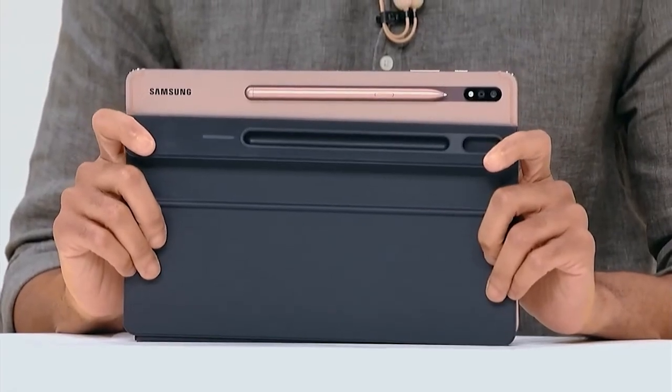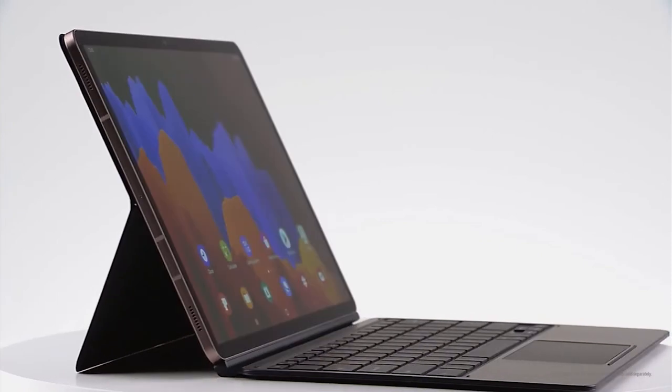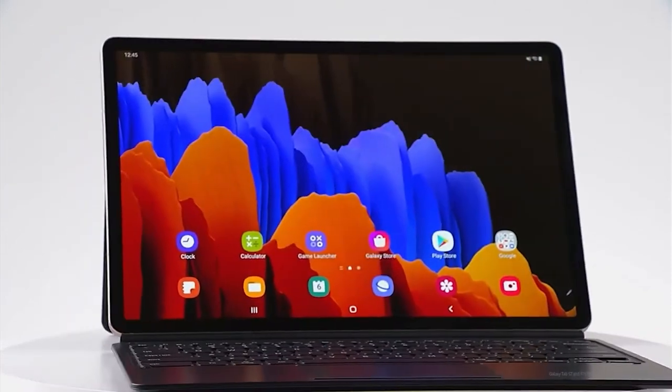You might be thinking, looks great. Now where's the S Pen? Here it is. Convenient, right? We also built a better keyboard that's going to raise your productivity game. Now let's see what this tab can do.